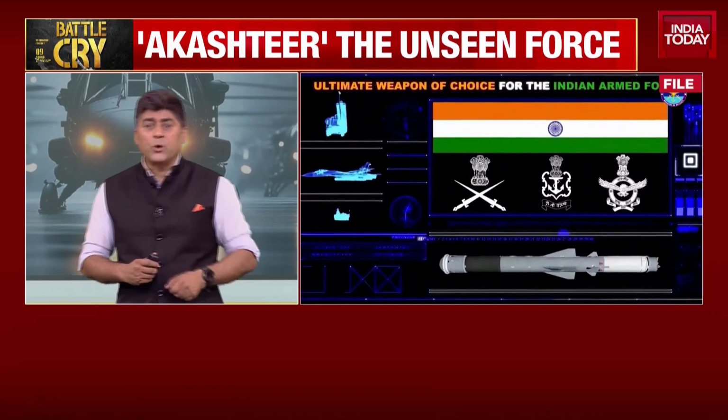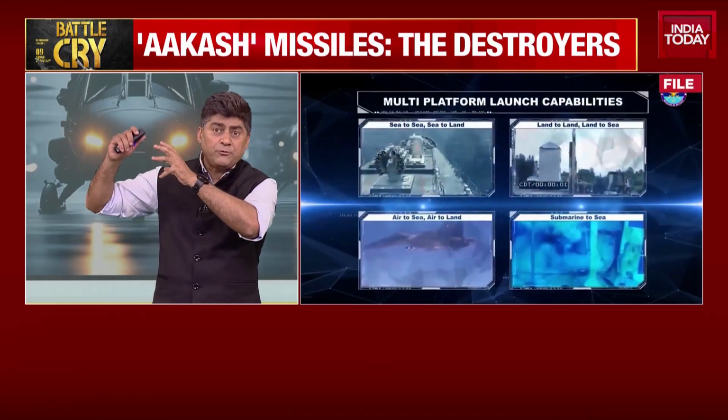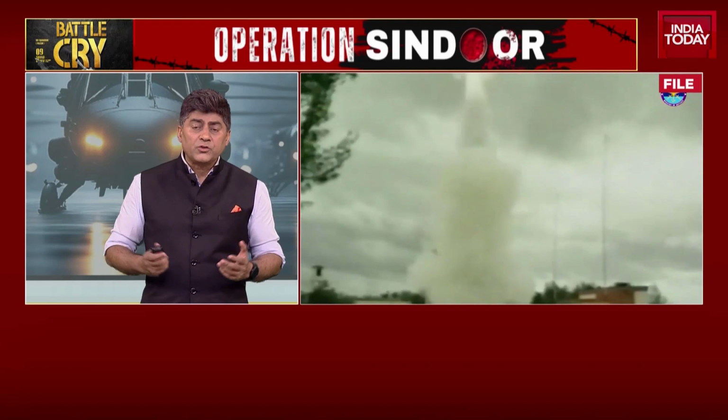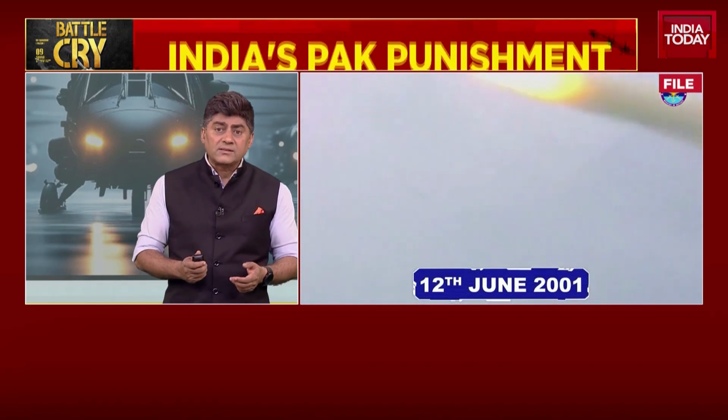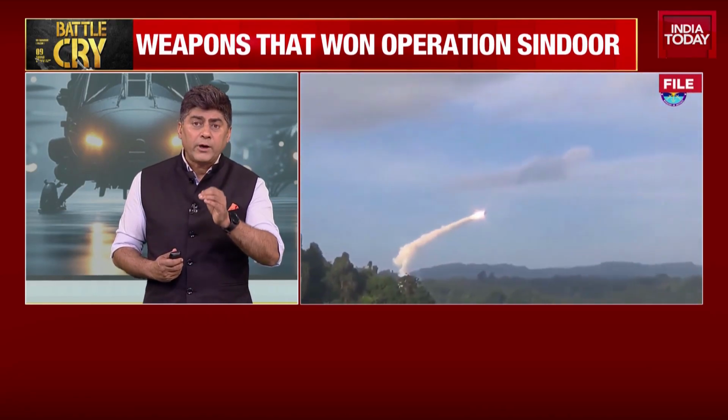The air-launched BrahMos supersonic cruise missiles, like I said, launched from a Sukhoi 30 MKI. In fact, the Sukhoi 30 MKI can carry 8 tons of weapons. With its mid-air refueling, it can stay up in the air depending on the endurance of the pilot. 11 hours is what they've done during exercises in India, and they've destroyed Pakistani air bases with pinpoint accuracy.